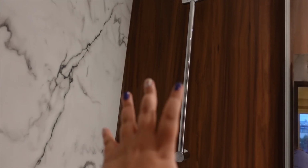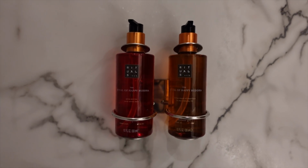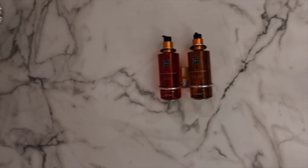You can obviously put it there as well. That's where I normally have it, but I think the housekeeping people must have moved it today and put it there. Really, really nice shower. Love it. Just so, so good. They also have shampoo and shower gel as well. I've not used these. I have my own stuff, as you can see. But if you don't have your own stuff, or if you forgot yours, you can use theirs. I'm sure they'll be nice.